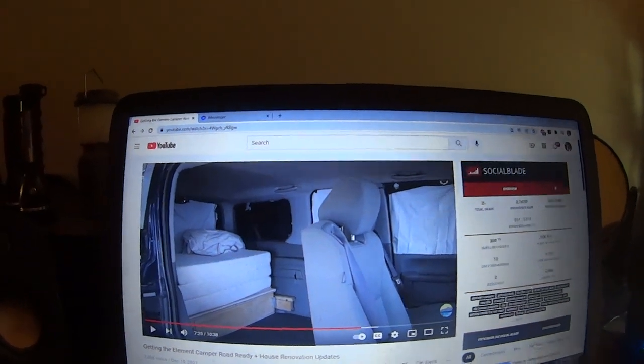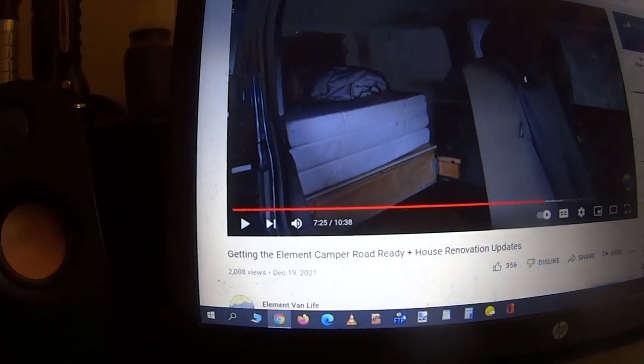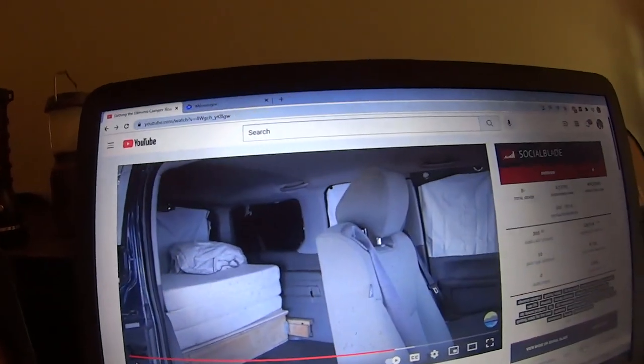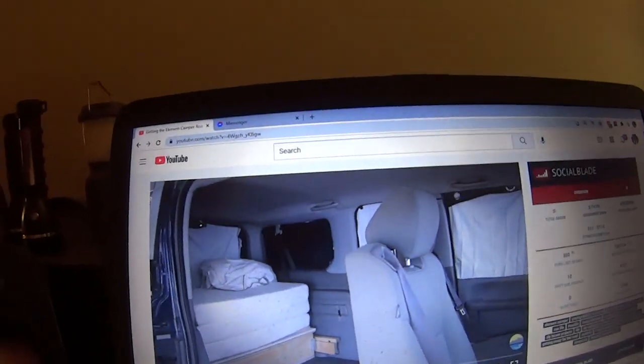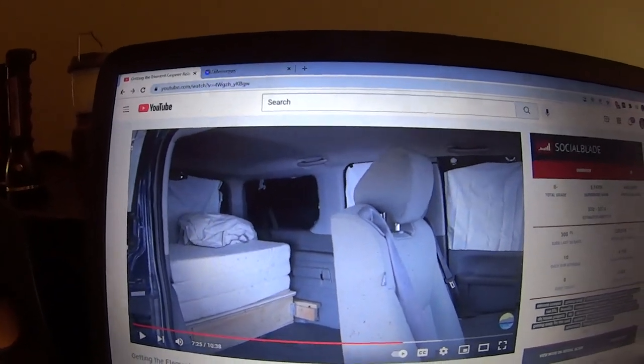Element Van Life Nate here. That's right. Remember he had his channel name Element Van Life Nate, and then he got rid of the Element, and then he bought another Element after he bought the Japanese domestic vehicle. Anyway, whatever. So he's got the Element now, and he's going out camping in Florida in the Element.